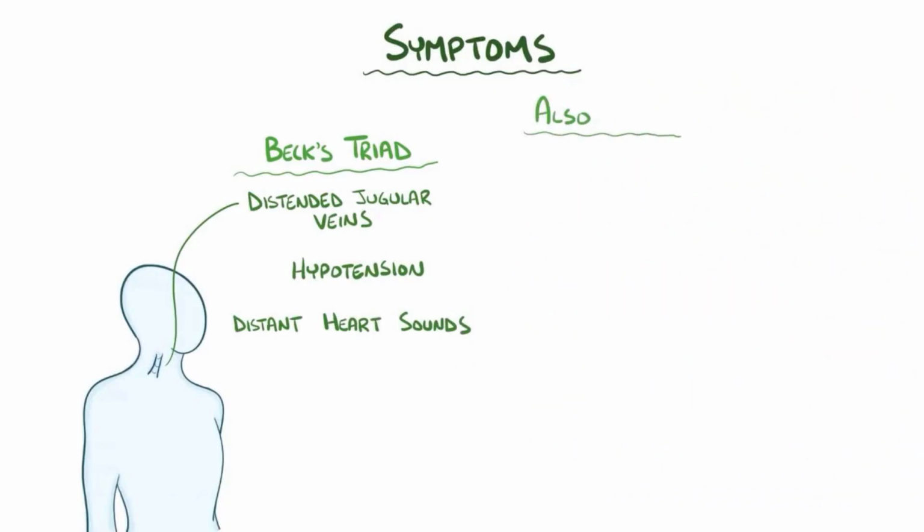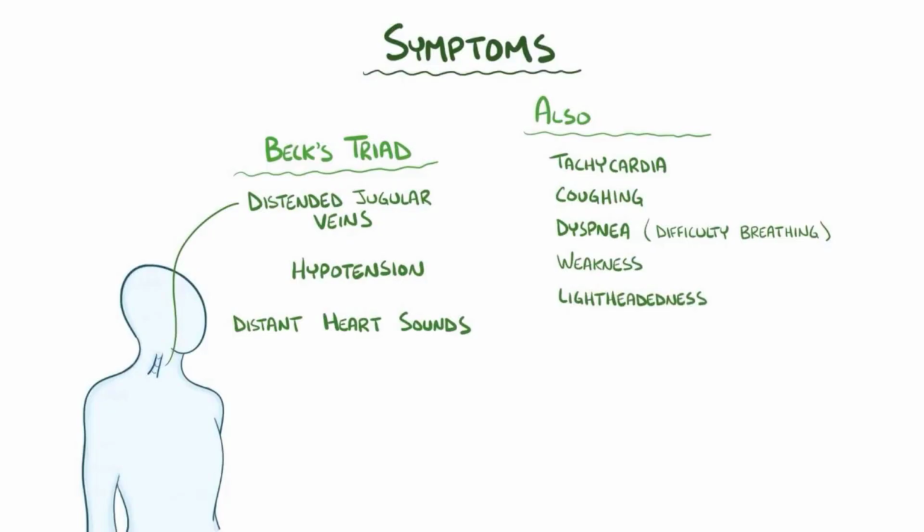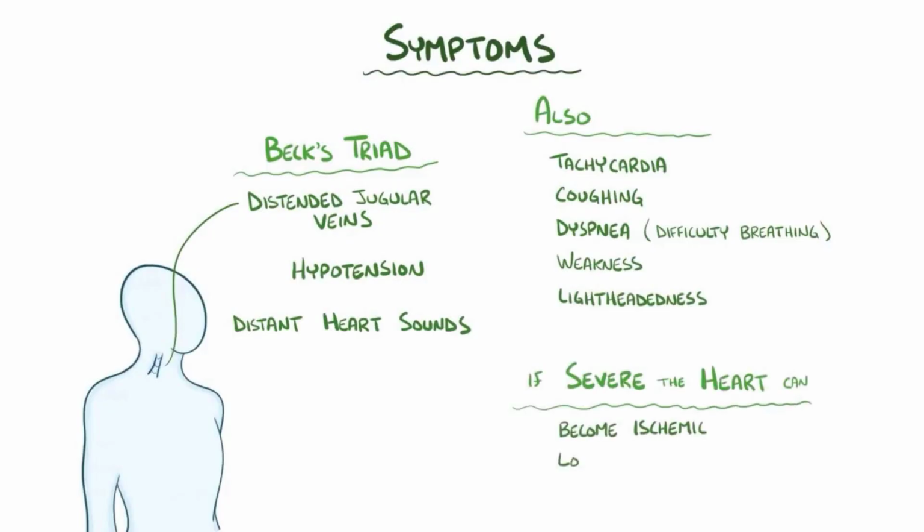Although not part of the triad, tachycardia as well as coughing can also develop. People with tamponade might also have dyspnea, or difficulty breathing, as well as weakness and lightheadedness. If it gets severe enough, the heart can ultimately start getting ischemic, or low on blood, which causes it to stop beating. And this situation requires immediate drainage of pericardial fluid.